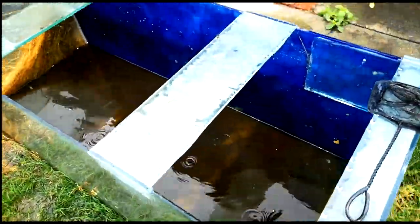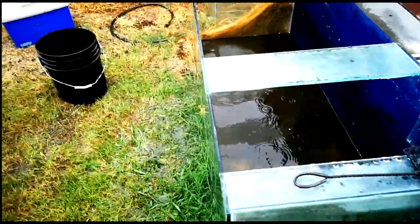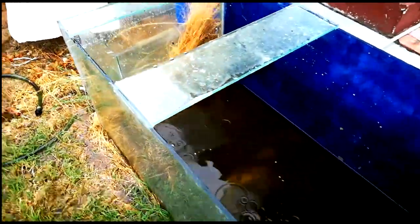Alright, we've got the tank pretty well empty. It's taken this long to see some signs of life. May not be able to see them. There is some angelfish in that corner there. I'm pretty stoked. Alright, let's catch them.